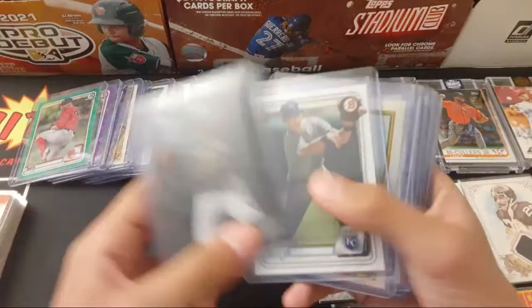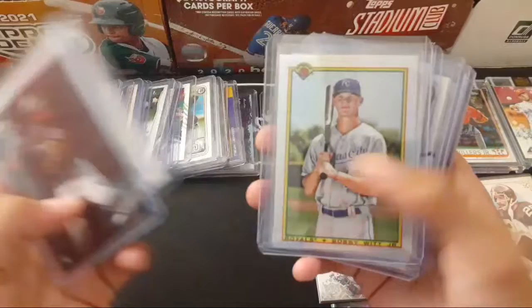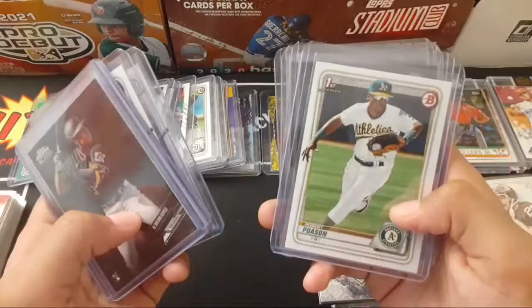And Mr. Fuego, if you're here, I do have this Jasson Dominguez prospect. But we have this Kyle Hayes Topps Chrome Black rookie card. We got a Bobby Witt first. A Bobby Witt throwback from 2020 Bowman. A Jasson Dominguez first. Jeremy Pena first. And Jeremy Pena Chrome first. Robert Paulson first. Alex Bregman to 199.